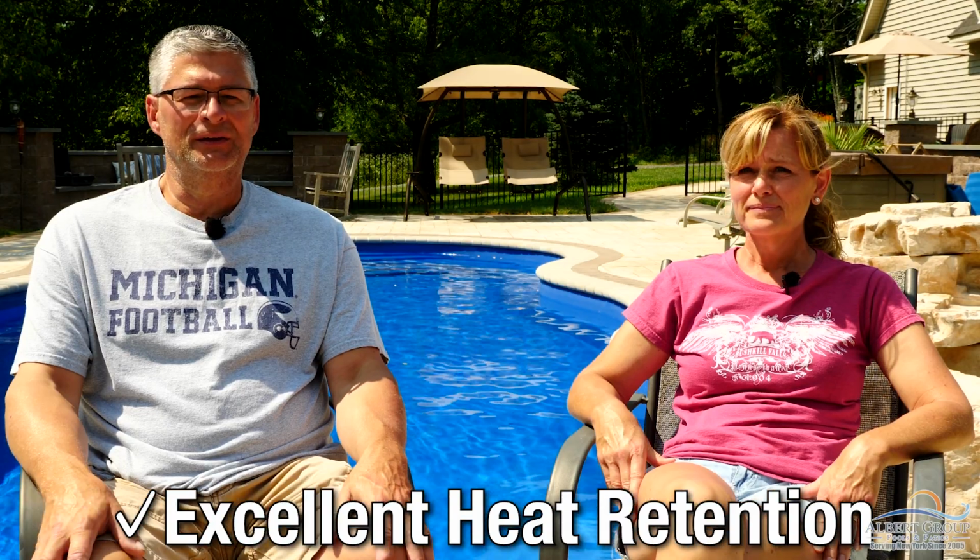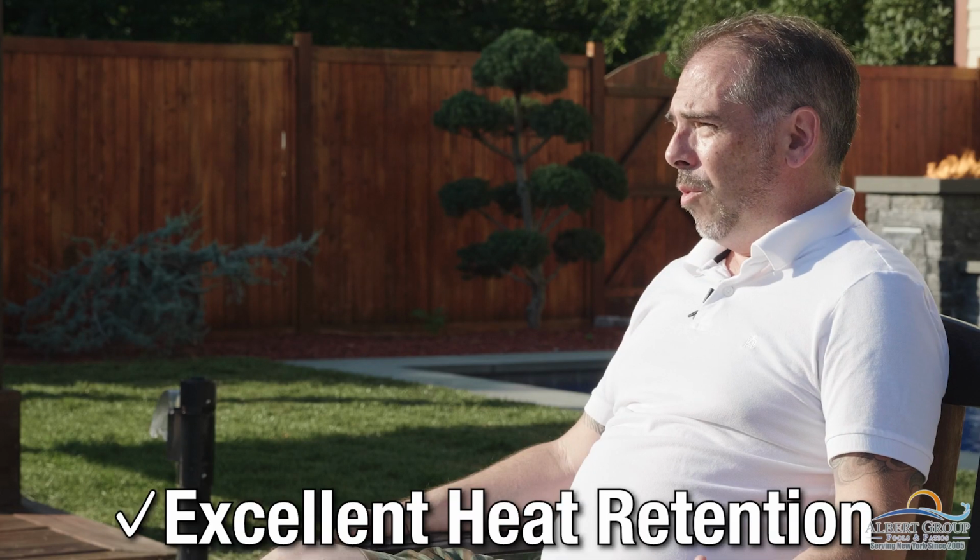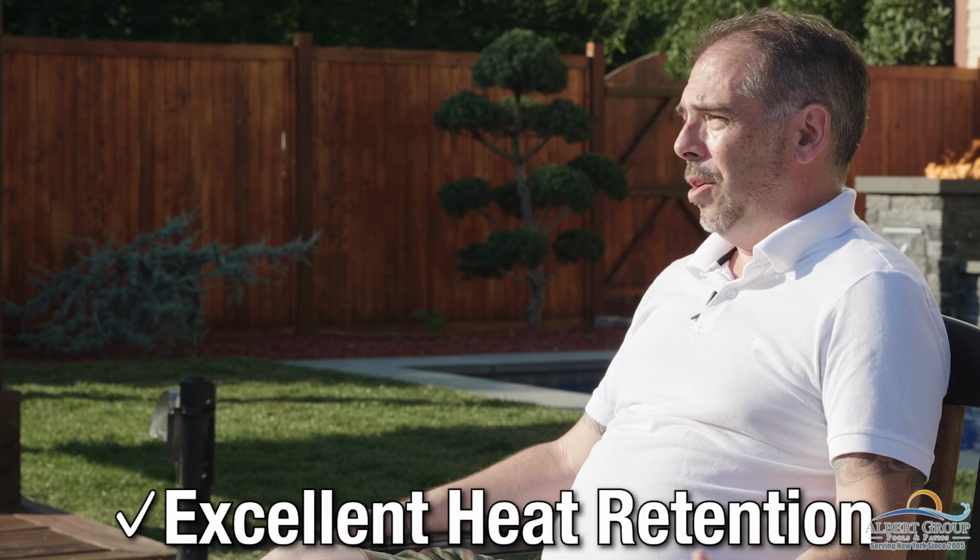It holds the heat in the water. So we find that we're not having to heat the pool most of the year. The water's been perfect. We haven't needed to heat the pool at all. I have yet to fill up the tank, which is a godsend to me.